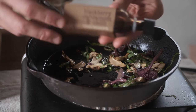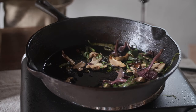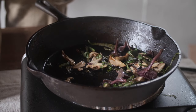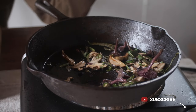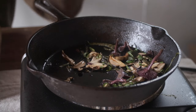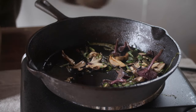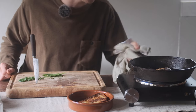And then this, our lovely secret ingredient, this blackberry, cardamom, and chili vinegar. So just a little slug of that in. So what will happen is, as this cooks down a little bit more, that vinegar will start to evaporate off and act as like a glaze for the mushrooms. And it is going to taste absolutely incredible. Trust me. So there we go.